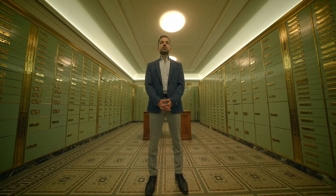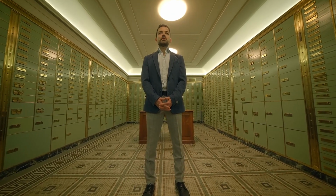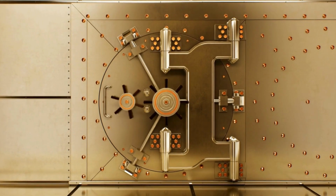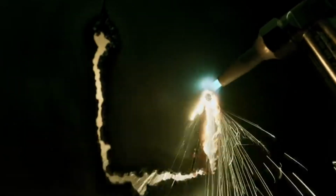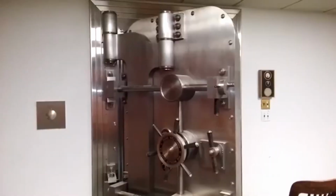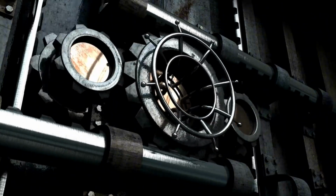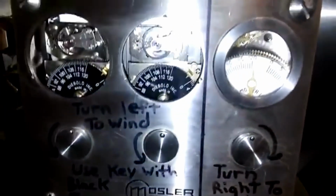I'm standing inside one of the most secure bank vaults in the world, and today we're going to tear down exactly how these vaults are made. But how do you design something that can withstand some of the smartest criminals and most powerful tools on the planet? We're talking about walls so thick they can stop a drill, doors with locking systems that are practically uncrackable, and security so tight it feels like something out of a spy movie. In this video, I'm going to show you the fascinating tech that keeps billions of dollars safe.